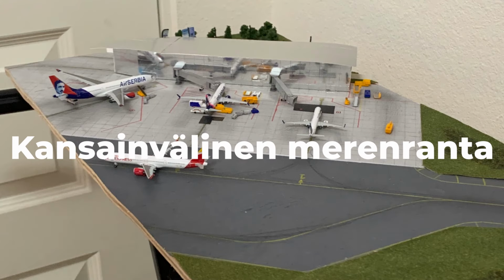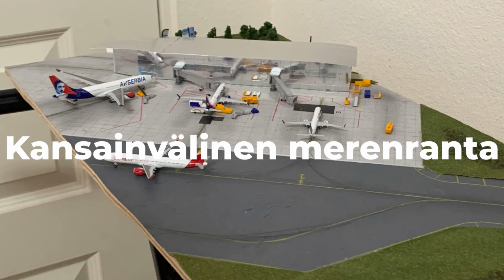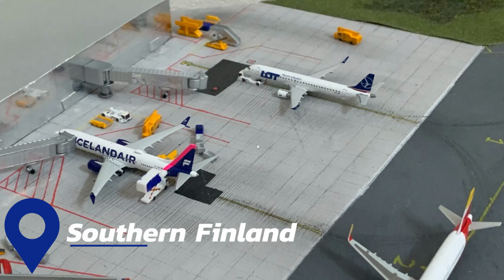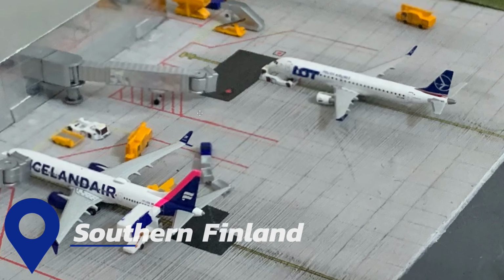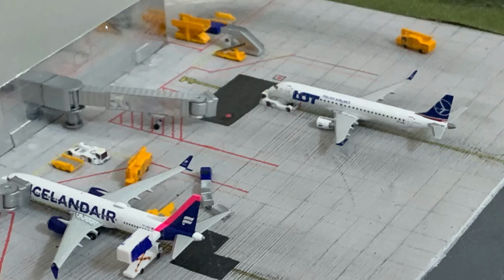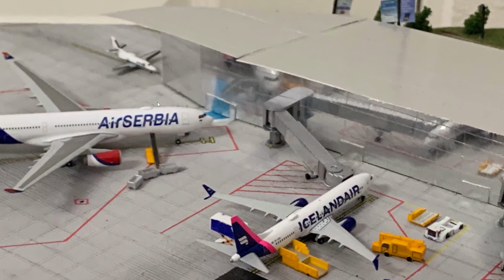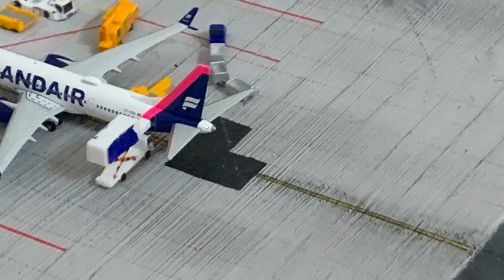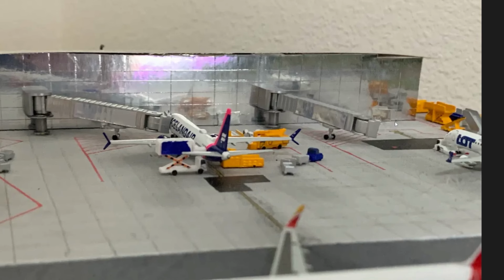This is Kansainvälinen Merenranta, or International Coast Airport, located in the south of Finland. Originally it was a military base, and now it's used for flights across Europe. I really like the looks of his terminal, as it functions as a mirror. Furthermore, he has got great ground markings, a taxiway outline, and I love the patch of asphalt here in the concrete. It's those details that make the difference to me.